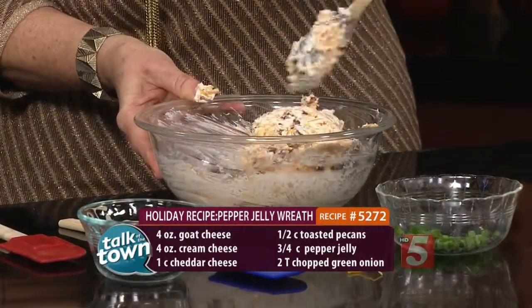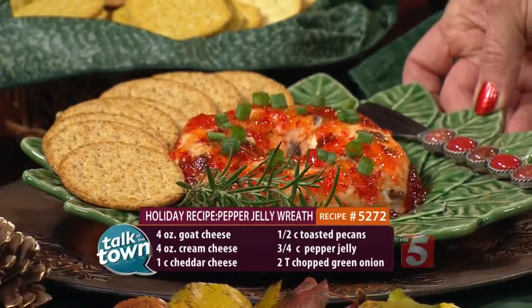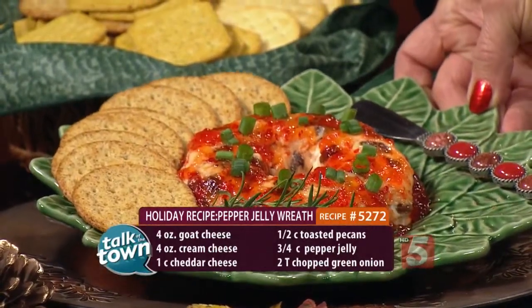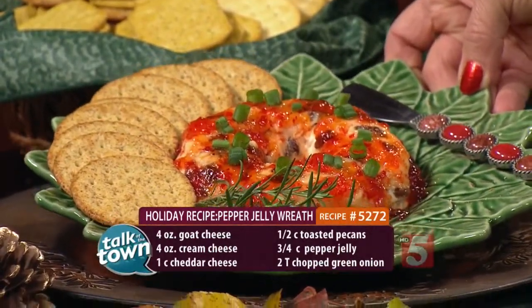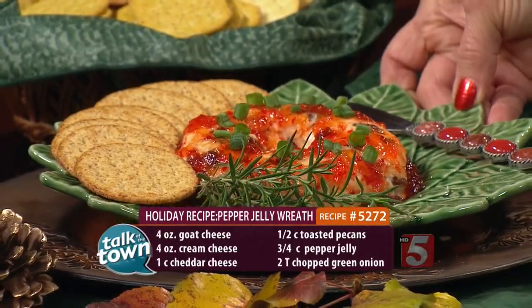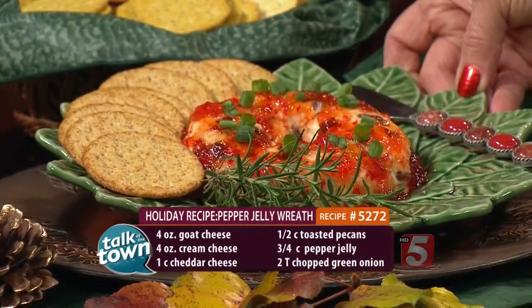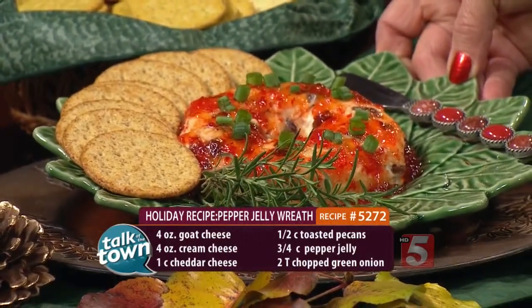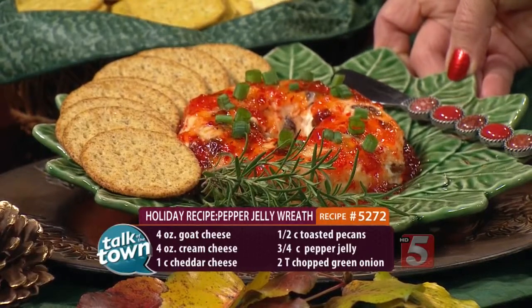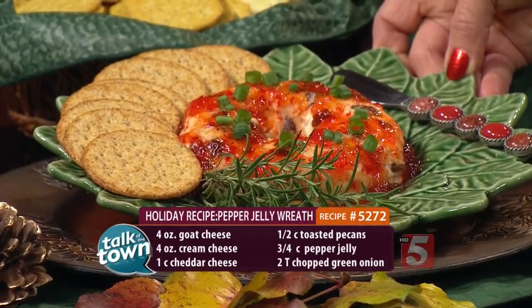And if we can go over here and show what this finished product looks like, you can see what we've done. So you're just making a circle. Making a circle with a hole in the center, right? And then before I served it, I took red pepper jelly, and I didn't soften it, I just stirred it up with a spoon, and then spread it all over the wreath. And then I took some chopped green onions to put on there, kind of like little ornaments on the wreath, and I've got a sprig of rosemary to serve with it.